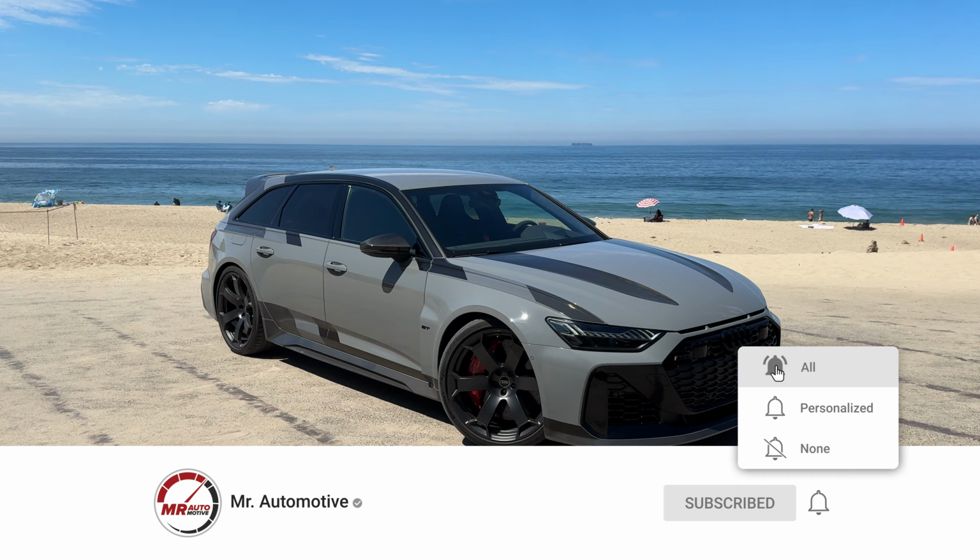The all-new 2024 model Audi RS6 GT. They say it's the last RS6. There's 660 cars in total that will be built, and this is number 173. This is perfection.